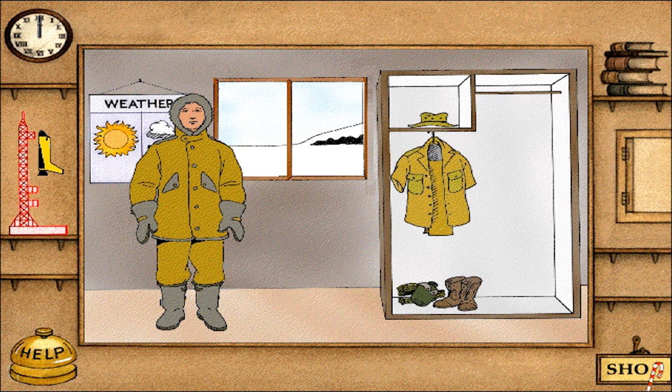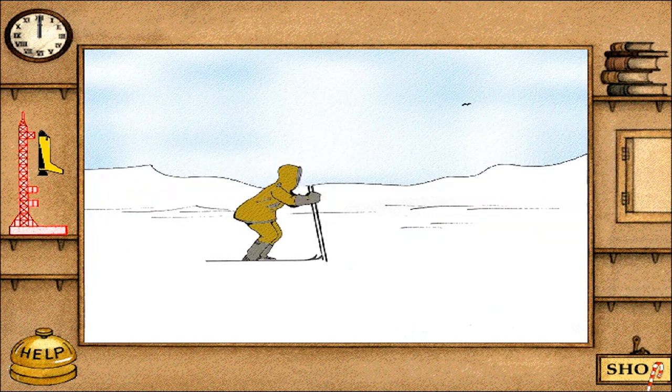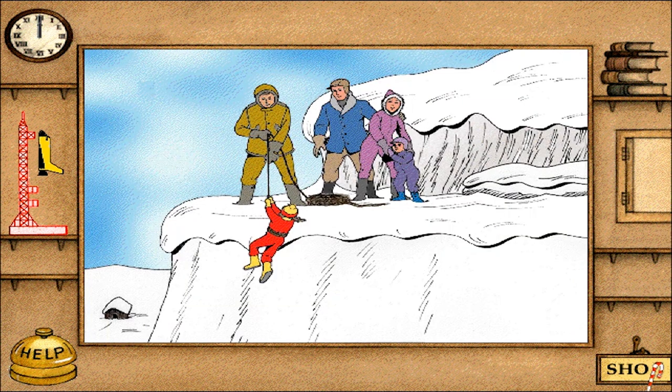Right, let's go. Come on, we've got to move fast. Don't worry, I'll soon have you down to safety. Oh, wow! A real mountain ranger! Just 3 more to go, and we'll have saved all of them. Now just hold tight, little girl, and I'll soon have you out of here. Very good.